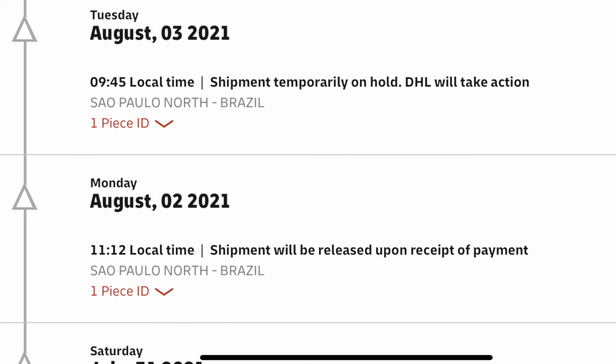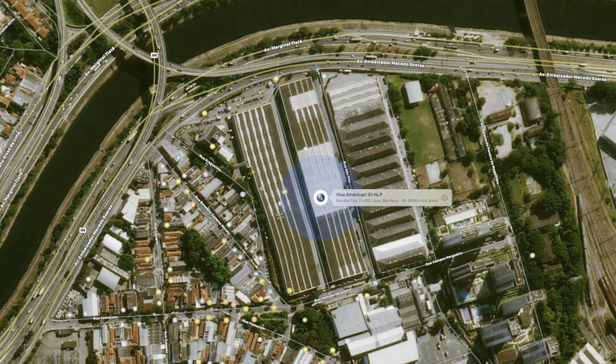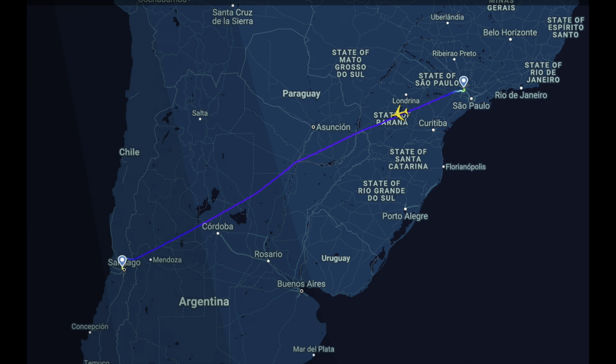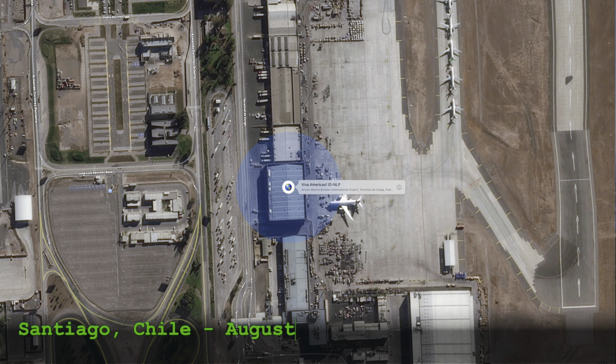Of course, the receiver in Brazil refuses to pay, and the AirTag starts its journey back to Chile. It first goes back to Campinas Airport, and later it moves to Sao Paulo Airport, from where it will take a flight directly to Santiago in Chile. And so on August 13, the AirTag is back in Chile again, and it's handed over to Sebastian the next day.